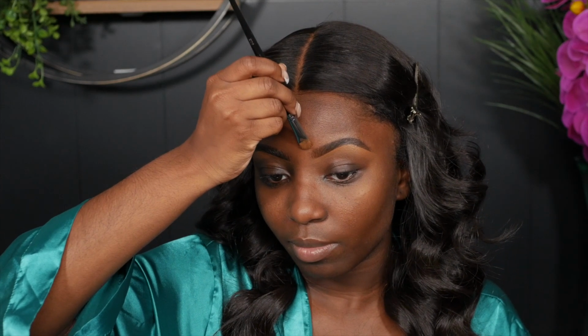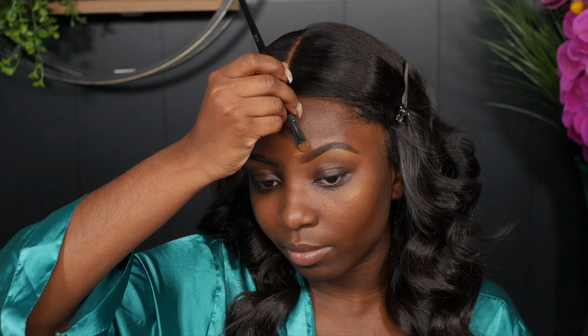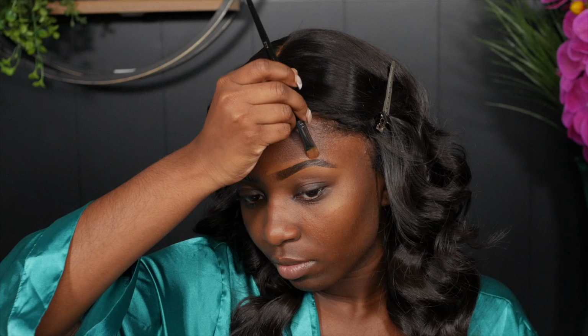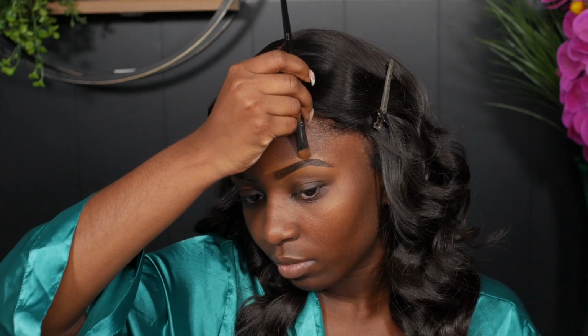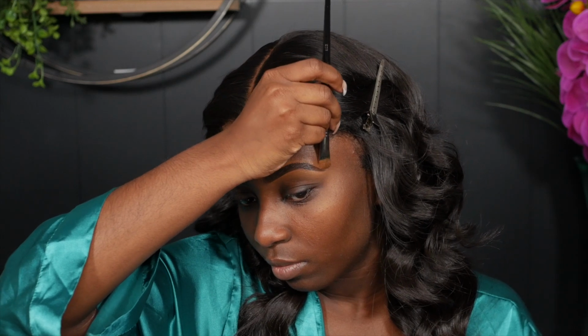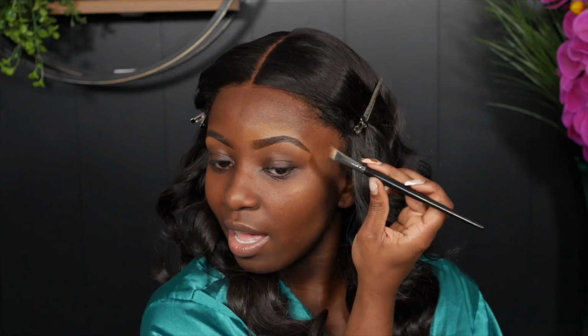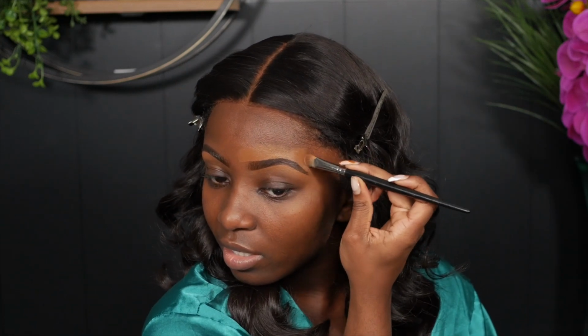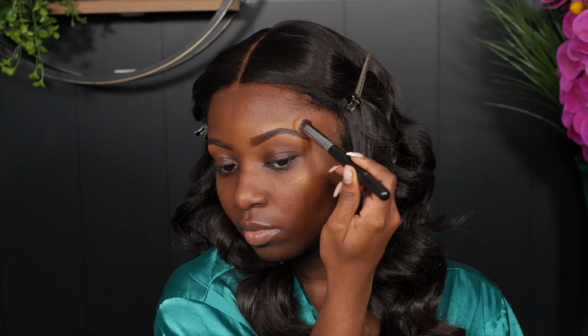And now you're just gonna do the same. You're just gonna carve out and outline the top of your eyebrow. And then I'm using my concealer brush just to drag out that concealer so I can blend it out. And boom, it should look like this. And I'm gonna do my other eyebrow off camera.